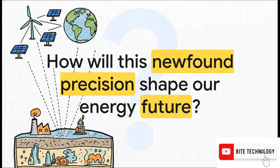And that kind of leaves us with one last big question to think about. As this technology gets even better, and we get to the point where we can find these resources with almost surgical precision, what does that mean for our energy future? How is this incredible new view of what's beneath our feet going to shape the world for all of us living up here on the surface?